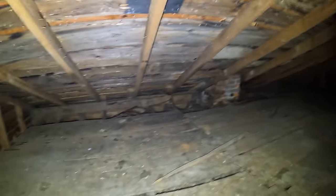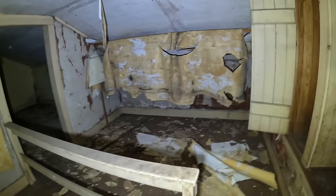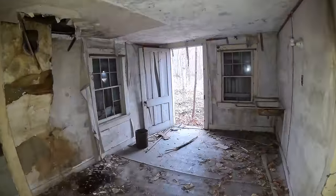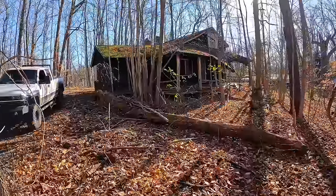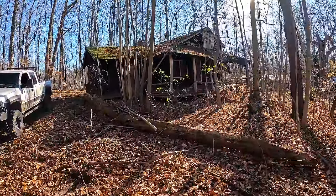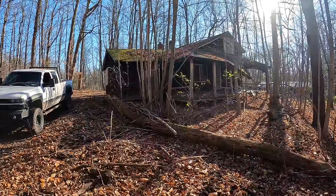Just like a storage area. So that's the upstairs. It's a pretty small house. All right, now that's done, let's get back to work. So the first thing I'm gonna do here is bring my excavator down and clean up all the trees that have fallen around, get some of this cleaned up so we can easily access the house.